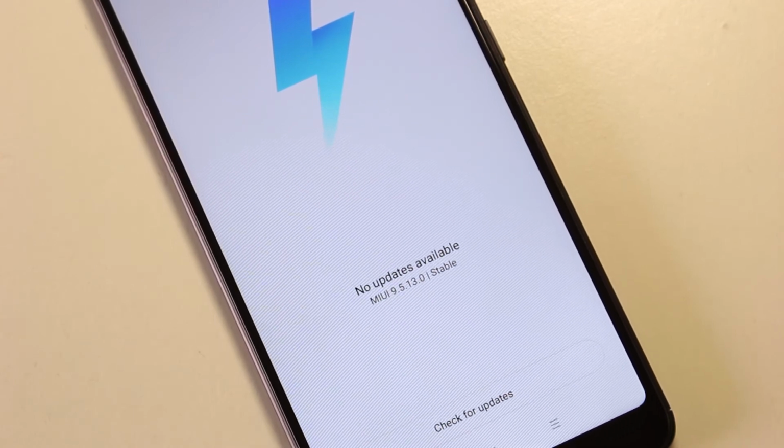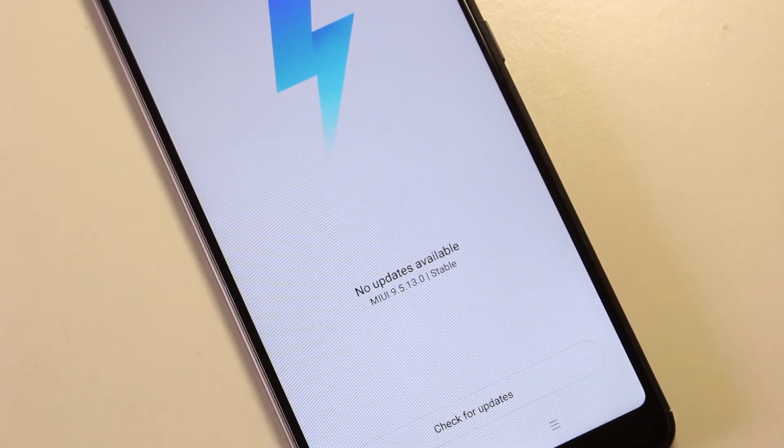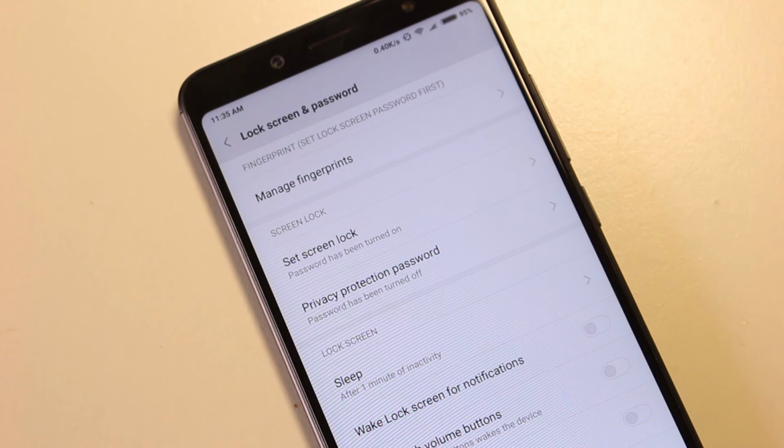I cannot wait to get MIUI 10 as it strongly resembles Android 9P minus the app drawer. For whatever reason, Xiaomi decided to remove the face unlock on the Malaysia unit of Redmi Note 5, but you can get it by changing the region.